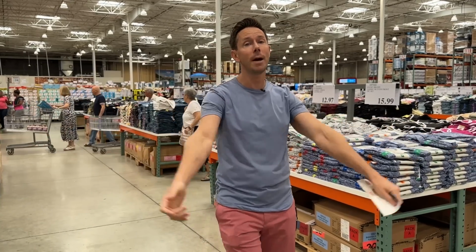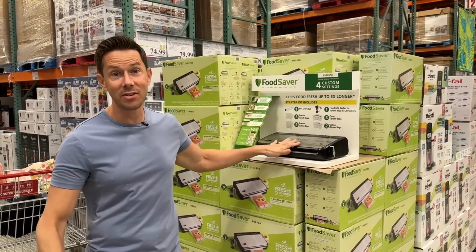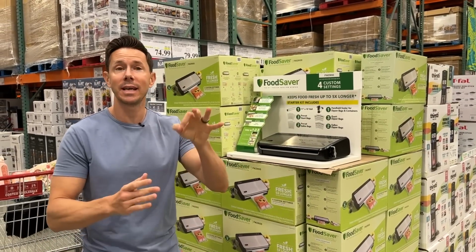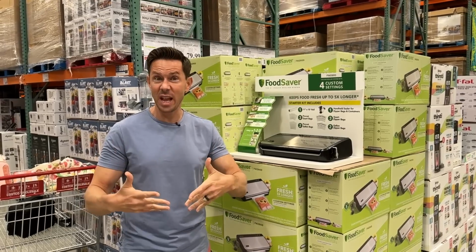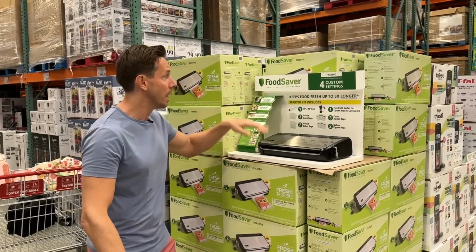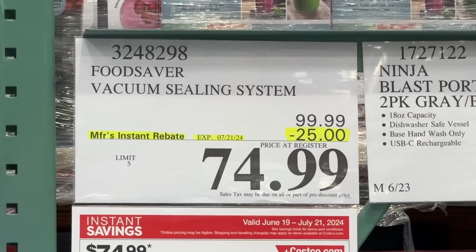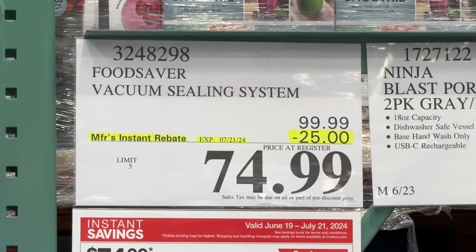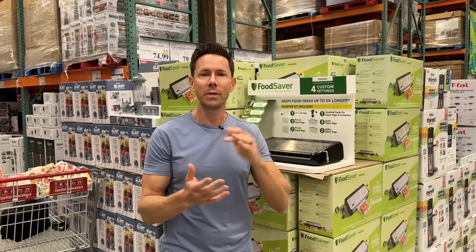Less talking, more shopping. Let's go. I'm not big on kitchen gadgets, but this is one I can get behind because I like to save money by not wasting food, and I hate beautiful steaks and seafood getting freezer burned. This is a vacuum seal machine. If you can see over the mountain here, it's $25 off. It's $74.99, and I really like it because it extends the shelf life of food.